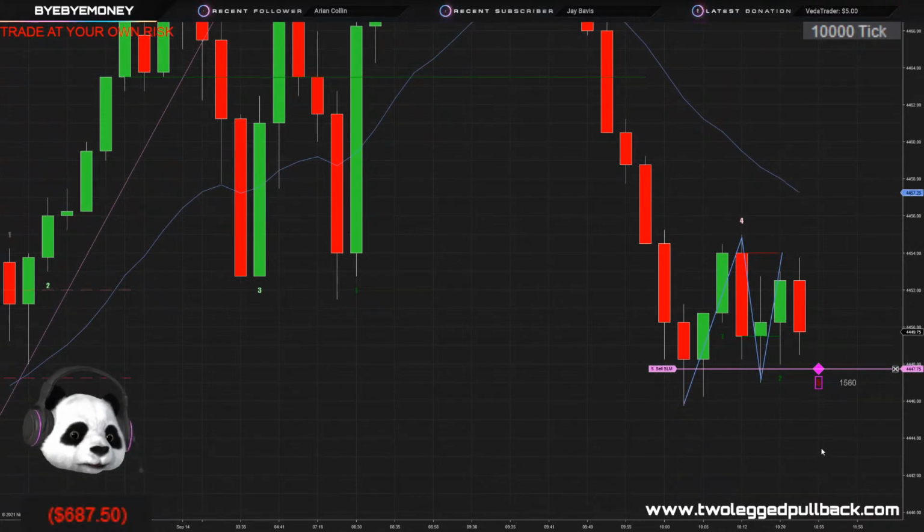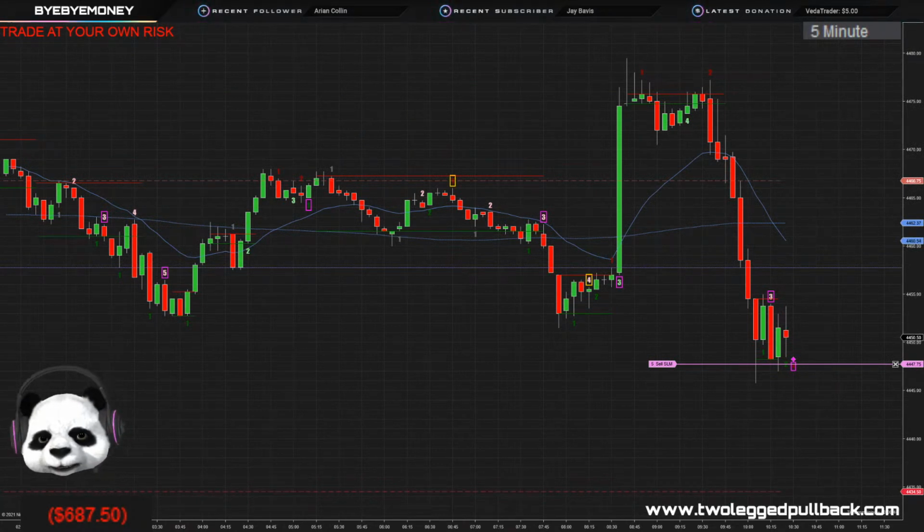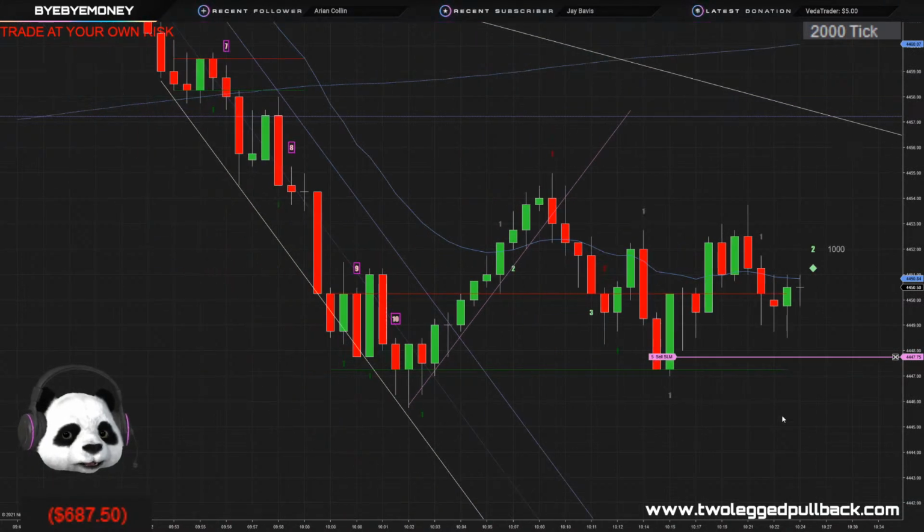I have a two-legged pullback forming here, but in my opinion, it's also very choppy with overlapping bars. We do have the trading range indicator marked on the 10K chart, also on the 5-minute chart. It's starting to mark a trading range, and to go short here, we'd be shorting the bottom of a trading range, which is typically a no-no. The 2K chart is also looking like it's going sideways, creating a trading range as well.